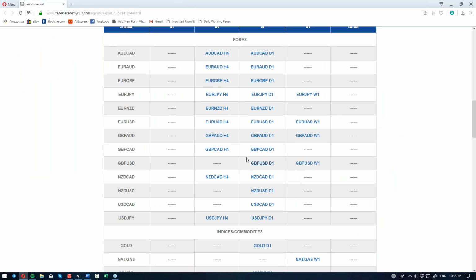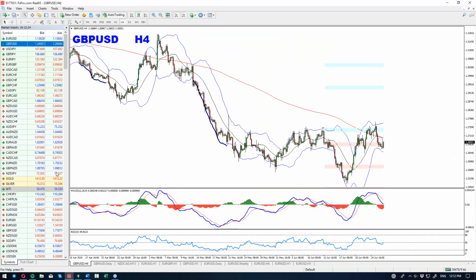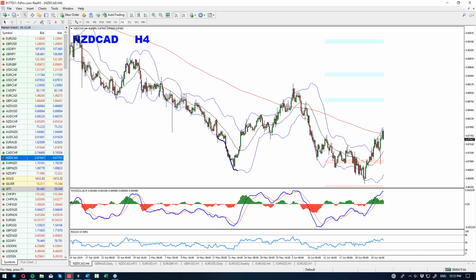That's for the pound. New Zealandian CAD, we are bullish with the break of the trend line. We got a beautiful move here. Now, partial cash out comes into play. 2 waves to the upside, divergence against us. As always, do not let a winner turn a loser.